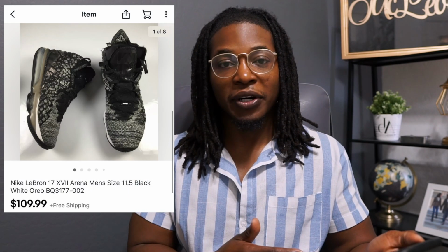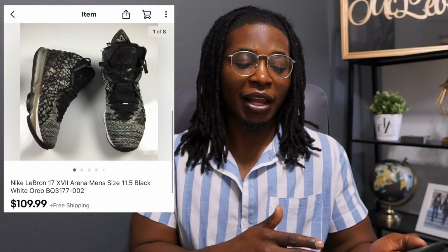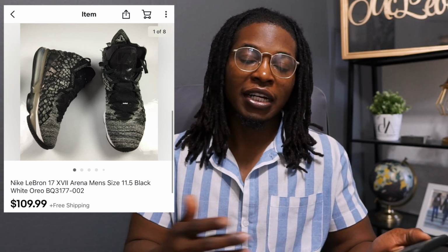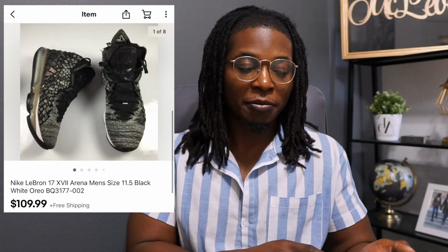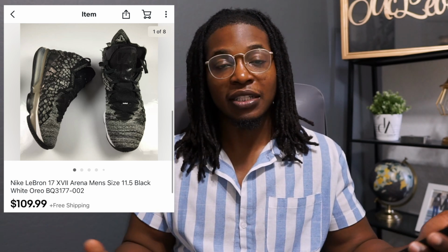Next up, we got a pair of LeBron 17s in this Oreo colorway, and these are in really good shape. I actually had these for a while. I think I picked these up maybe 2 months ago. I know it's in a previous trip to the thrift video, but I remember spending about $12 on these with that additional 20% off. And my plan was actually to keep these, but as you guys know, I got a daughter on the way, so I don't need to be hoarding a bunch of sneakers like I used to.